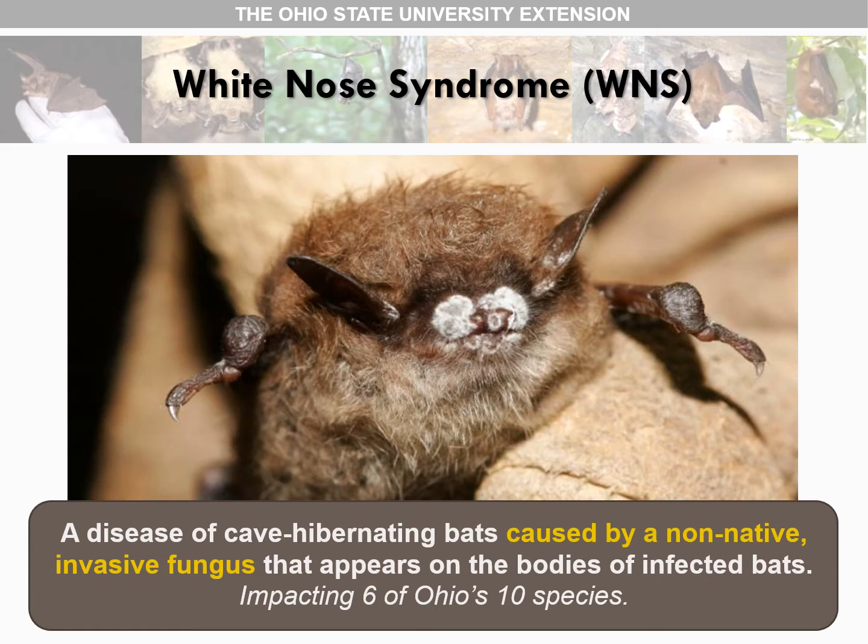How is this fungus killing bats? First of all, normal, healthy bats arouse every so often during hibernation. But infected bats are waking up more often than they should, causing them to burn through their energy reserves before winter is over. The disease also causes water loss. So some bats will succumb to the disease and die in the caves. Others may leave the cave in search of food and water in the middle of winter and subsequently die when those resources are not able to be found. So we are seeing a very high mortality rate among bats that are infected, and the disease has spread very rapidly across the country. Here in Ohio, it is causing mortality in 6 of our 10 species.